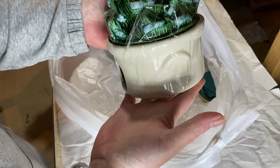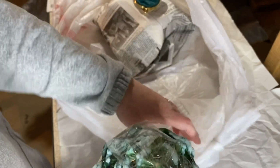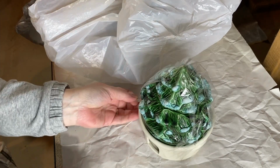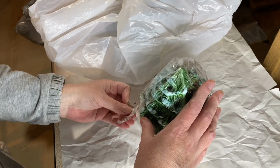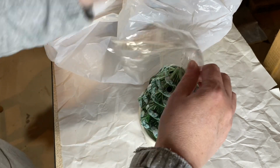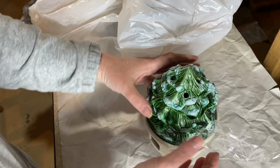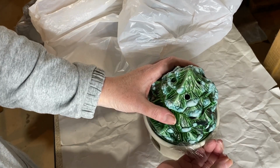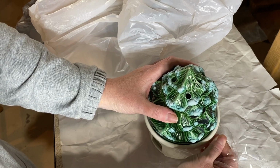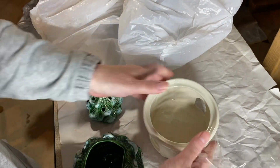This, what it is, I'm not sure. So I have my scissors here. I think I've already peeled the tape off a couple times. And there are some chips. There are some missing snow hills or snow tips. Let's take that off. So this comes off. This comes off. It's really clean.